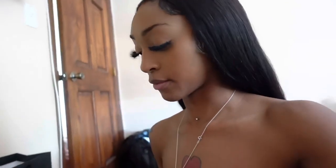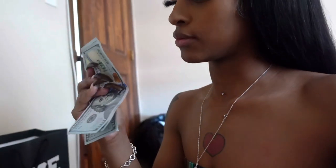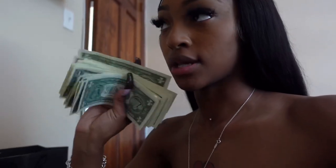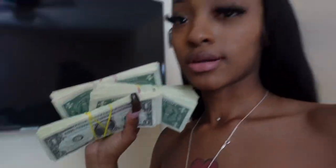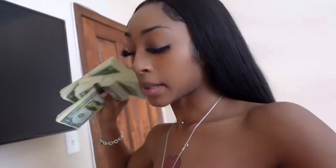Count the money off camera. I made 1, 2, 3, 4, and I got 1, 2, 3, 4 $400 bills. So I made $849. So altogether, I made $849. $401 and $49 on ones. So yeah. That was decent. I'm not complaining at all.